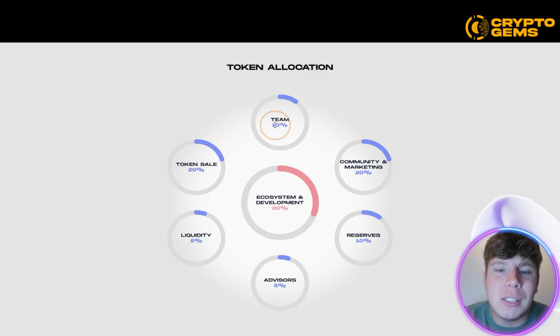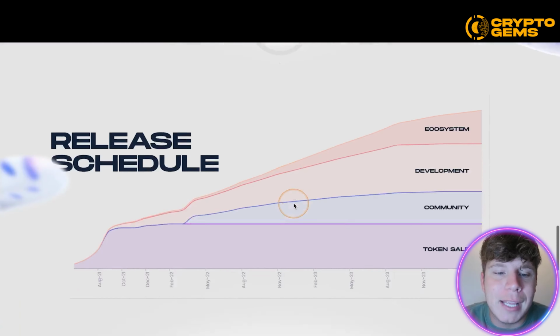Quick touch on the tokenomics. We have 10% to the team, 20% to the community, 10% reserves, 5% to the advisors, liquidity is 5%, the token sales 20%, and the ecosystem and development is 30%.